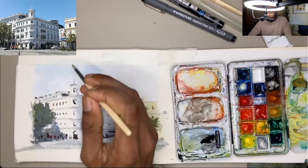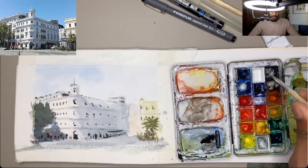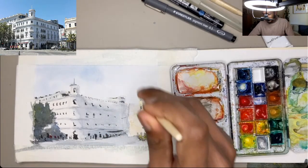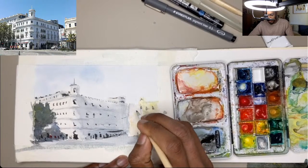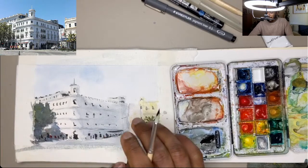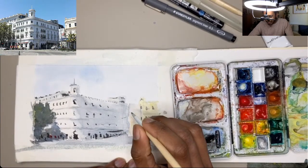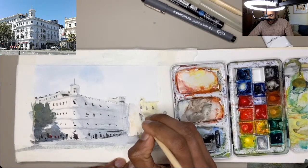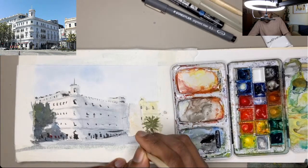We have this flagpole here. So what I'm going to do is try and add those poles which are there in the photograph. So you can see there's two, maybe those are tram lines, and two poles right next to the yellow building, which I'm going to add. I have to be careful with it because it needs to be just one line.